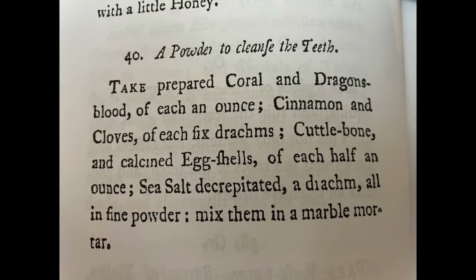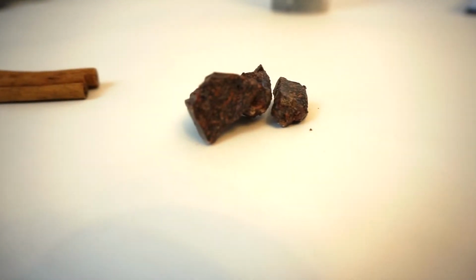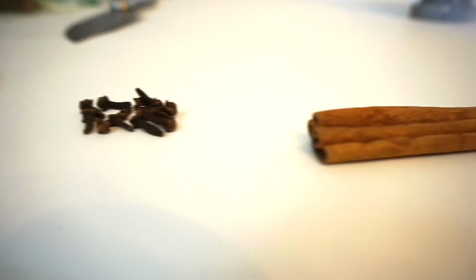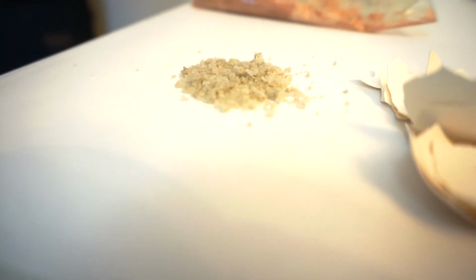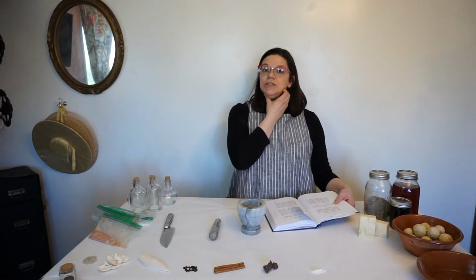Our next recipe is a powder to cleanse the teeth. People in the 18th century were really concerned about tooth care. They had toothbrushes, and there are a lot of recipes in this book about how to clean the teeth, strengthen the teeth, help with tooth decay, and even bad breath. All of these ingredients that we're about to use, like coral, dragon's blood, cinnamon, cloves, cuttlefish bone, eggshells, and sea salt, are all things that we can find today. Now these are just in much different forms.